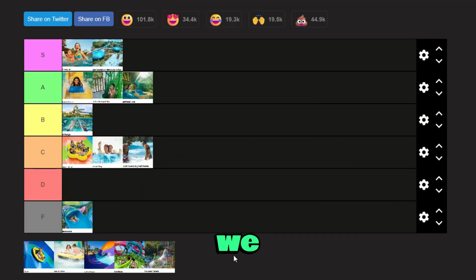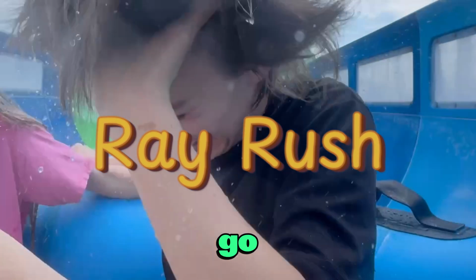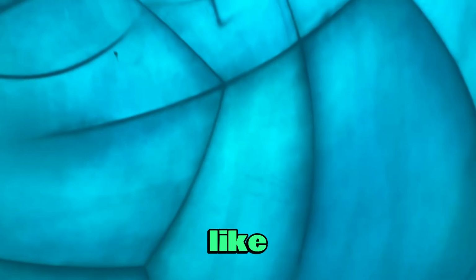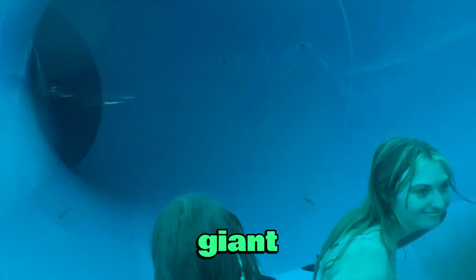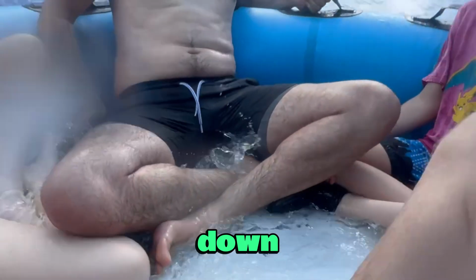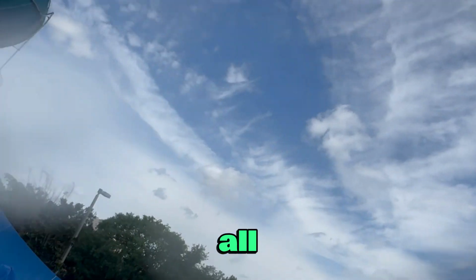Okay, next up we have Ray Rush. Ray Rush might be the best water slide here at Aquatica. You get on a tube that fits 6 people and go down several twists and turns into a big half bowl dome thing, then fly backwards through beautiful ray-shaped holes in a tube. You fly through there to go into a big giant half pipe that you spray out, and there's an area that has like a half wall so it looks like you're about to fly out, and you go up and down on that a bunch, and it's super fun, fast-paced, enjoyable, great ride all around.